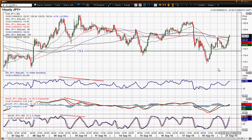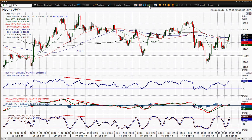I'd be very suspicious of sort of trusting a long position when the RSI gets back towards 70 anyway. So that's my take on this chart. It's a very difficult one to play at the moment, and it's a tricky outlook.